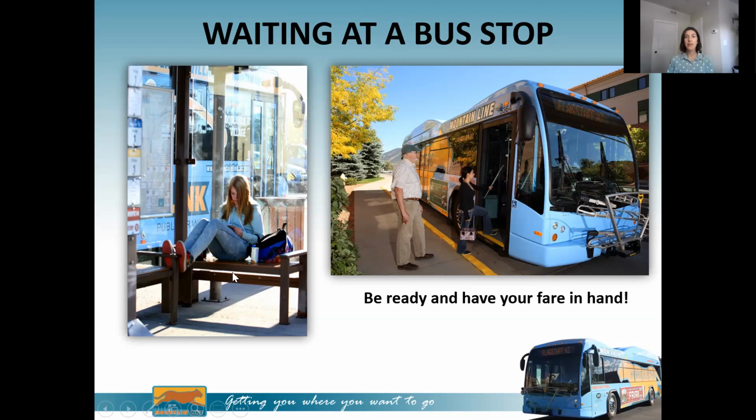As well, it's important to be near a bus stop. If you are down the street on the corner, outside of this yellow curb or away from the bus stop sign, the bus driver might not know that you're waiting there to get picked up. So it's important to be close to the bus stop. Again, it just alerts the operator that I'm ready to ride the bus.